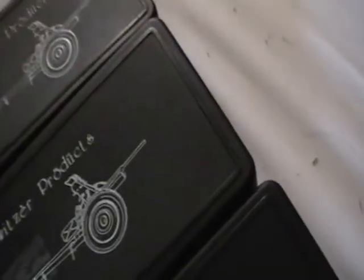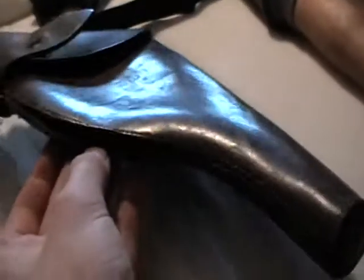Unfortunately, no stamps to prove it, but I'm pretty sure it was First World War. The only sad thing about it is that it's going to take me a lot of stitching time to fix it. It's basically the stitching after 100 years has basically died. So yeah, there's that. And finally I've got this.